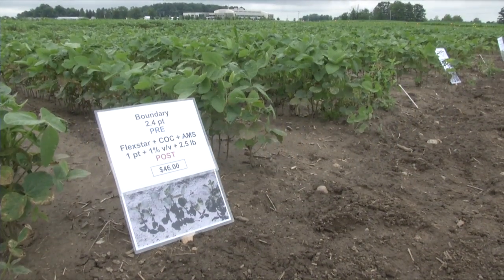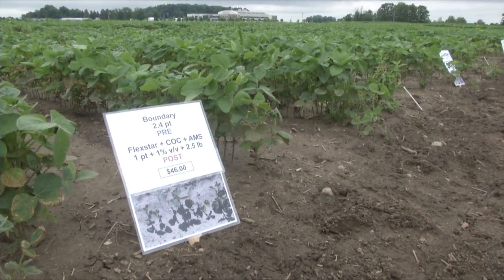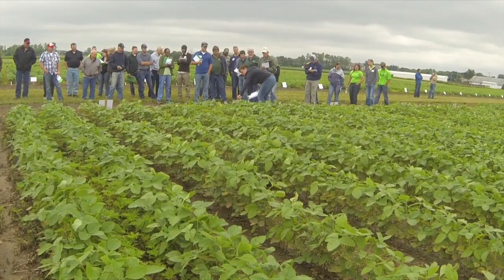So today is basically our opportunity to show off a lot of our research trials looking at methods of weed control, and particularly looking at weed control in both corn and soybeans, as well as looking at some of the newer technologies. In the afternoon, we had a non-GMO soybean tour.